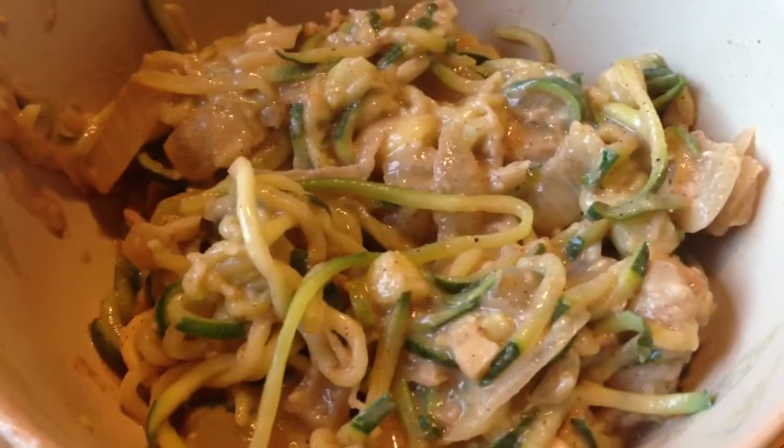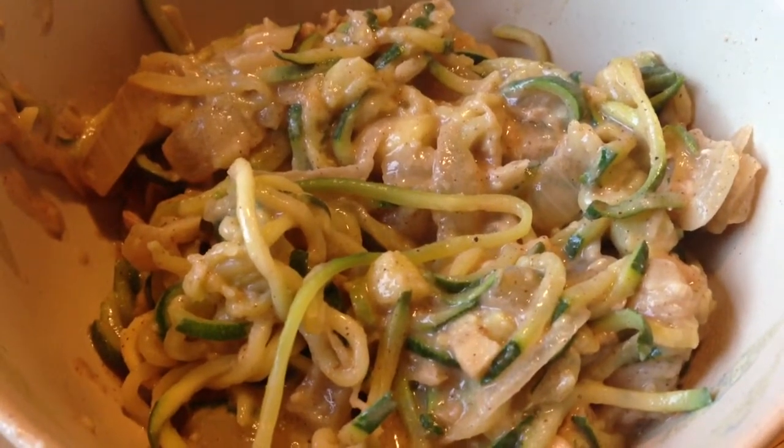This morning I made some paleo sticky buns and some yogurt. Asher's just having yogurt, and he is just having sticky buns. Tonight for dinner, we're having a paleo pad thai with zucchini for noodles.